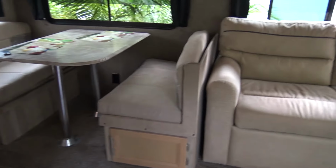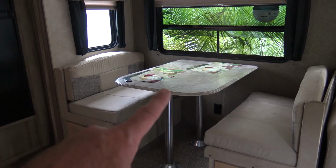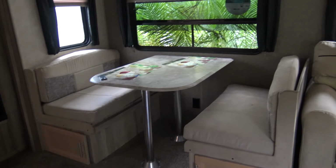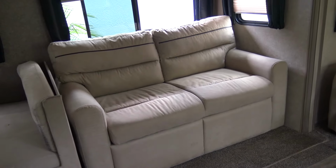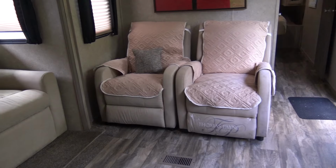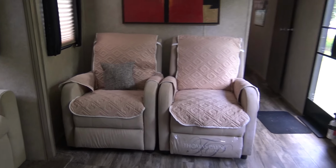That's the slide-out here. So actually this would turn into a bed. You can take those poles out, put this down, and put those cushions here and here over the top, and you'd have a bed there. But I don't plan on ever doing that. This one is a pull-out, a full bed, I guess you'd call it. And then you've got the two comfortable recliners. All of these are the Thomas Paine collection, and they're pretty comfortable. It's got no carpet, it's got the laminate. It's not real wood, it's just laminate.